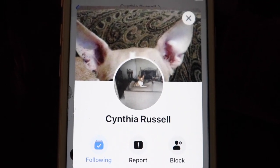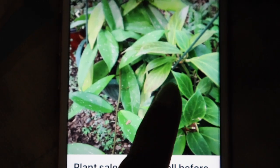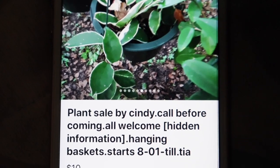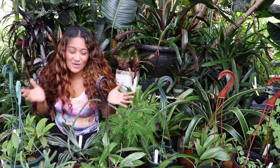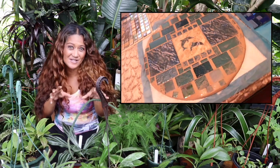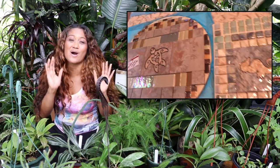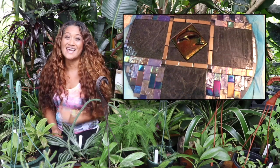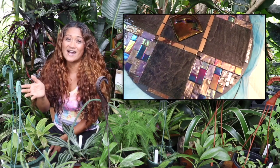Also, if you do want to get in contact with the individual that I did purchase these plants from, definitely check her out on Facebook, and I'll go ahead and put the advertisement on the screen for you right now so that you guys can see that and get in contact with her. And also, as a side note, I did want to let you guys know that Cynthia actually creates these fabulous, functional, whimsical furniture art pieces made out of tile. And I'm gonna post some pictures for you on screen so you know exactly what I'm talking about. So if you're interested in beautifying your grow space, you can contact her for that as well.